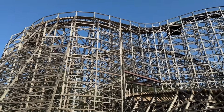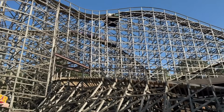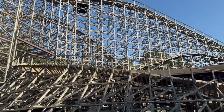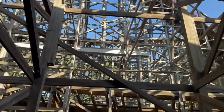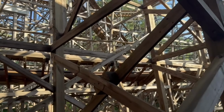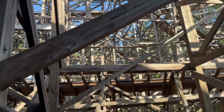The lines at the park weren't very bad. It was like 10, 15, probably 20 minutes for Phoenix, which wasn't bad. Twister here was about a 15-minute wait, I think. Not very bad when you talk about lines for roller coasters. That's not bad at all.